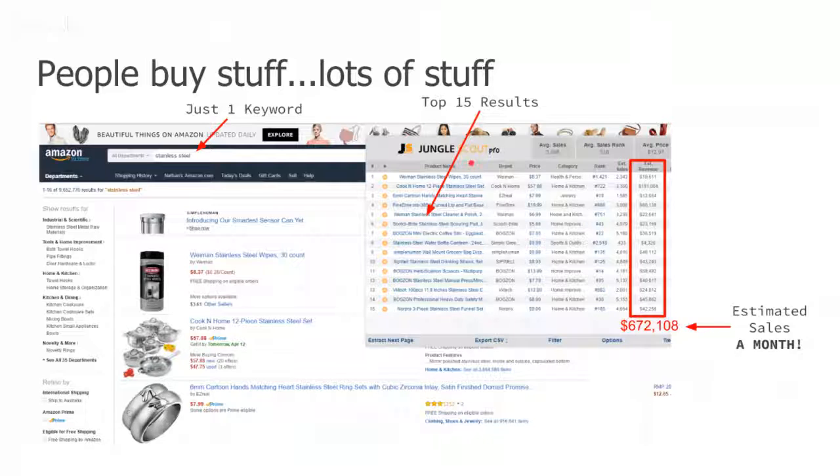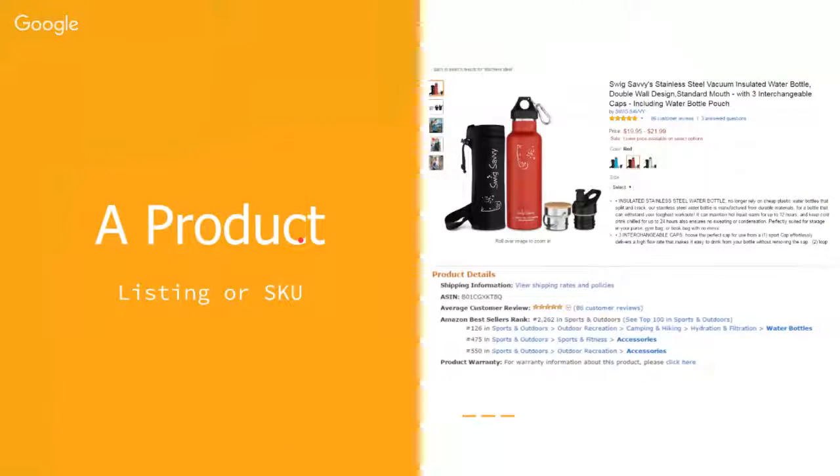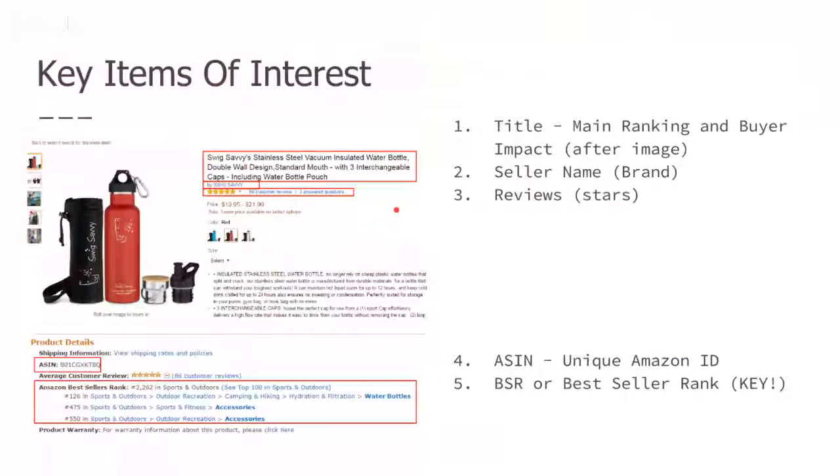And a really cool tool, which I'll cover off in a moment, you can see estimated sales volume just for this keyword. The top 15 items are selling almost $1 million a month. So 672,000 US. That's almost $1 million a month on sales in just those products, which is crazy. So this is what we call a product or a listing on Amazon. So right down to the individual listing. This one actually has sizes, so it's a variation product, but this is what is called a listing or a SKU on Amazon. So each SKU has those sales figures that we saw earlier on.